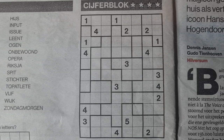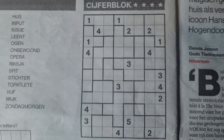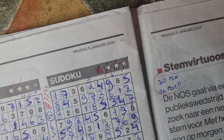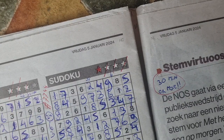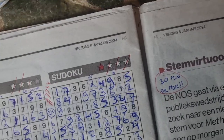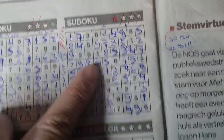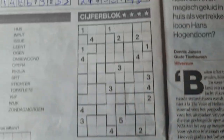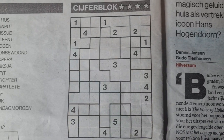The fourth and last puzzle is a Jigsaw Sudoku. Jigsaw Sudoku with 4 stars, a.k.a. Tectonic. In Dutch, they call it cipher block. In Japanese, Suguru. In the edition of today's newspaper on Friday, January the 5th, 2024. Almost weekend, we have three puzzles done: the 3 stars Sudoku, the 4 stars Sudoku, and the binary. And it's time now for the Jigsaw Sudoku.